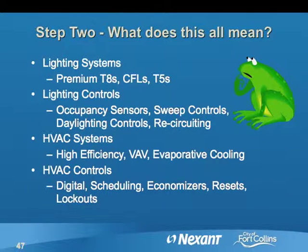Lighting controls. Do you have lighting controls in your buildings? If it's just on-off switches, yes, that's a form of control, but it's not the most efficient form of control. We recommend occupancy sensors. For a room like this, an occupancy sensor might be a challenge, but for hard wall offices, conference rooms, break rooms, and so forth, occupancy sensors are great. You can even use occupancy sensors in bathrooms, but I recommend a dual technology sensor that has ultrasonic as well as line of sight infrared.